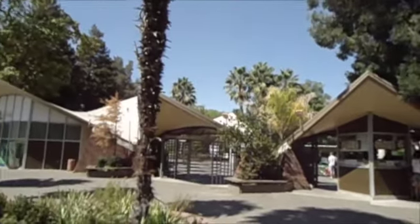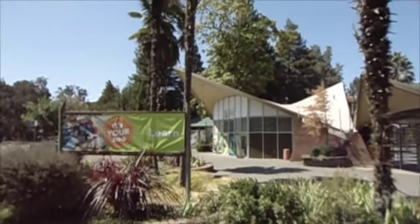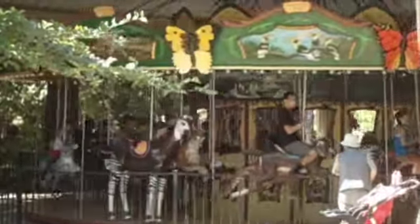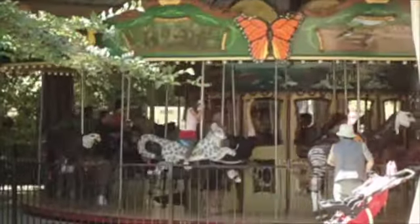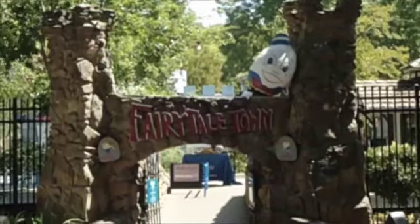There is a zoo. There is Fairy Tale Town, which is a little kids' park.